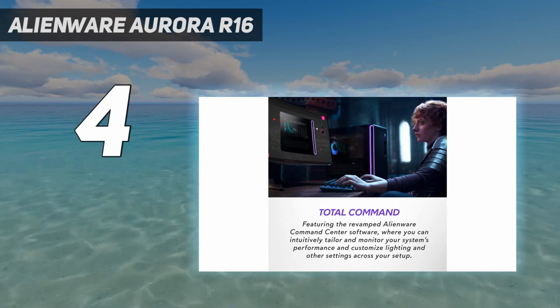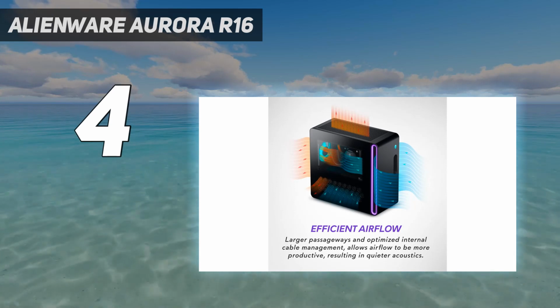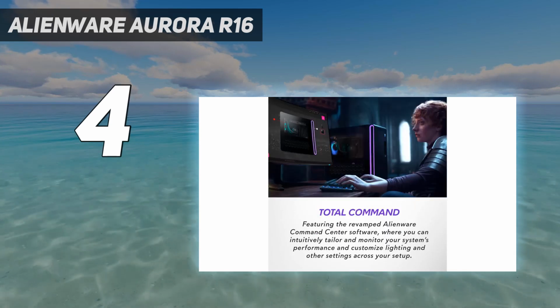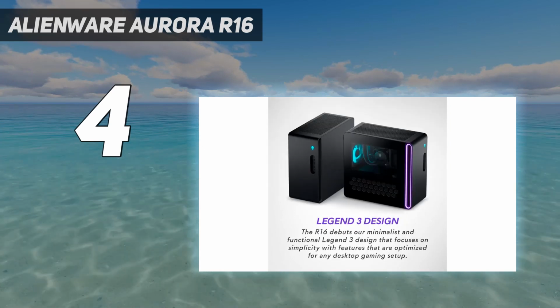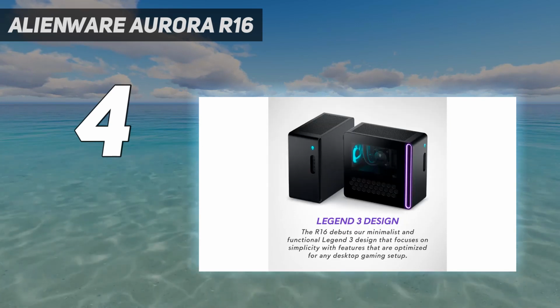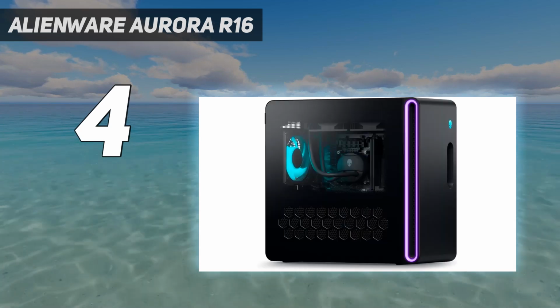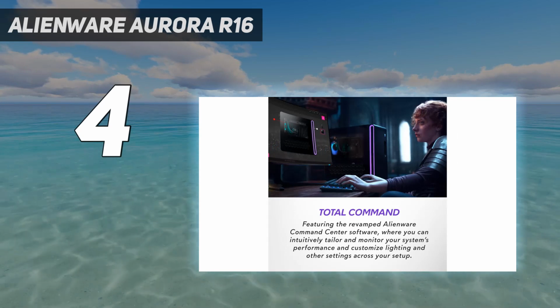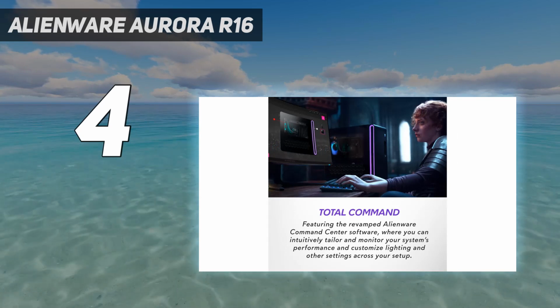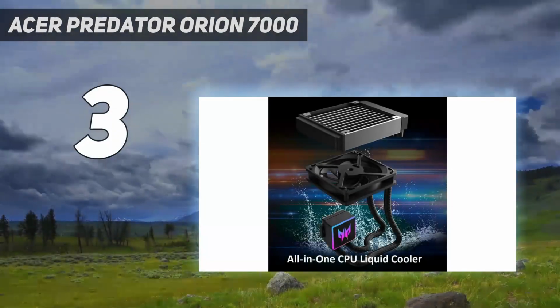During testing, it slowed a little when we played Cyberpunk 2077 at 4K, dropping the frame rate to 16 frames per second without DLSS 3 active. Still, it handled titles like Cyberpunk 2077 and Dirt 5 like a pro, with the former scoring nearly 60 frames per second consistently while the latter hitting over 150 frames per second on lower settings. At number 3. Acer Predator Orion 7000.